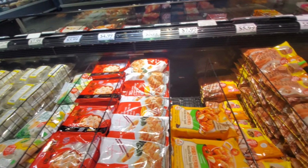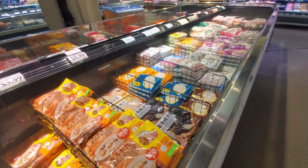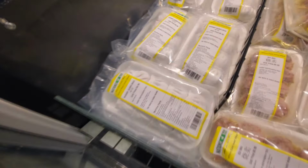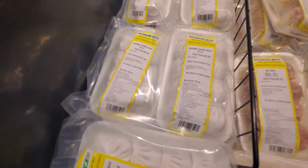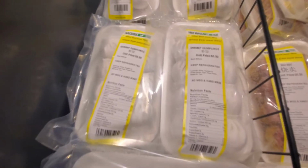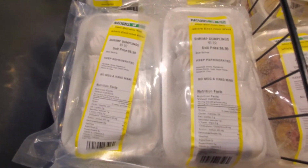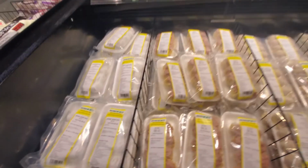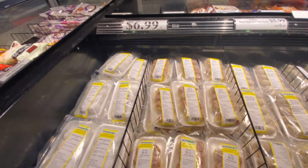They do have a wide array of dumplings, so frozen dumplings and other types of foods that you can either boil or put in the oven. So this is their store-made dumplings. Some are pork-based, some are shrimp. I've had a few of some brand name dumplings from that store, and it is good. It's a nice flavor. It's not something you have every day, but it's nice to try out.